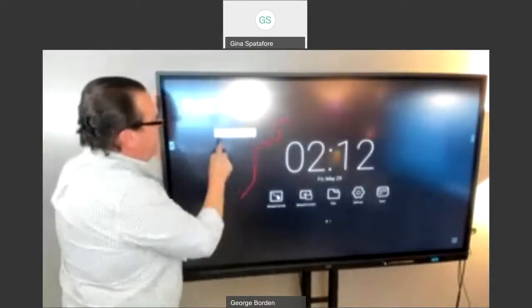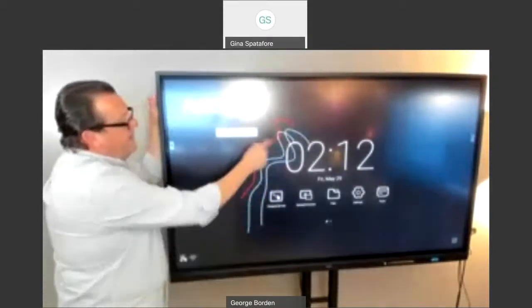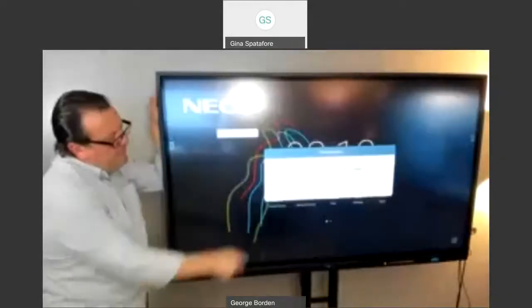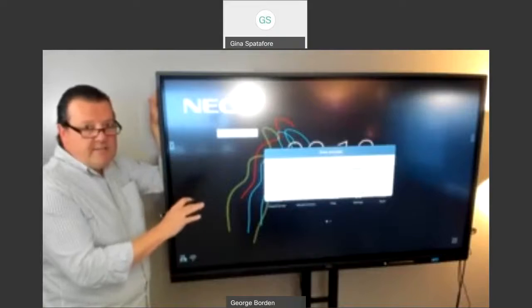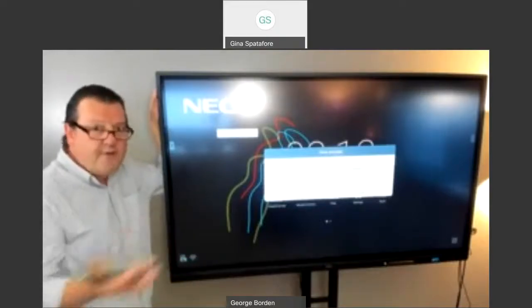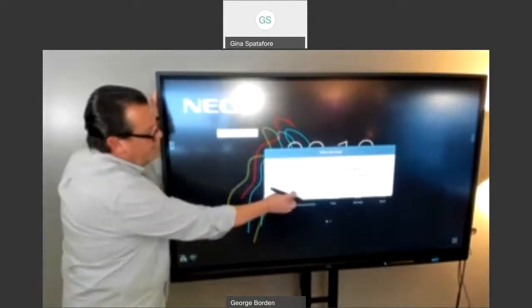So I can just go ahead and start writing immediately. Obviously, black's not going to look good on a black background. Here's the highlighter. And then if you want to save, just hit the save button, and it puts that PNG image file in a directory labeled today's date. So it's another convenient thing about the CV series. You don't have to hunt and peck in your file structure to figure out where you saved that annotation. It's saved very conveniently in that folder.